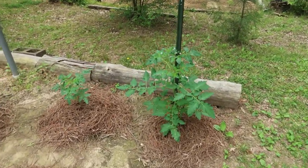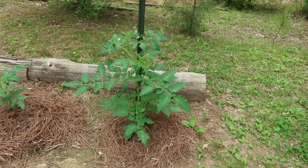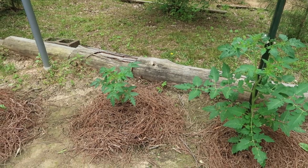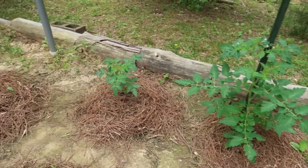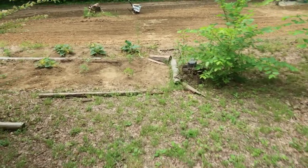But something kind of funny here. This is a cherry tomato, and that's a cherry tomato. Look at the difference. That one in there is growing like crazy. This one right here, no, it's catching up a little bit, but I don't know why. Just a little bit more stagnant there. I'm not really sure what's going on with him, but anyway, I'm going to walk down here.